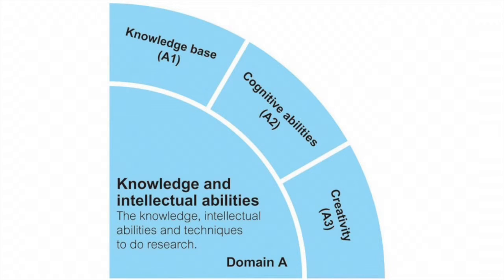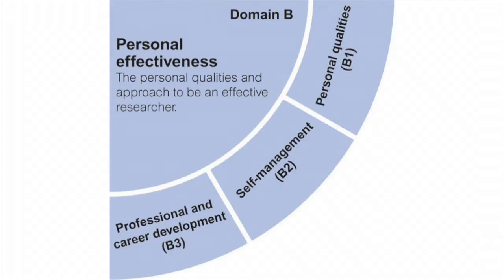Right? And it might be worth just thinking about what those domains are, because immediately when we think about a successful career, we immediately think about what is domain A in the framework, which is knowledge and intellectual abilities. Okay, that we need to understand our knowledge base, we need to be creative, problem solving. These are all part and parcel of the business of being that successful researcher. But actually, in terms of longer term success, the Research and Development Framework breaks that down into other domains about personal effectiveness, research governance and organisation, and engagement, influence and impact.